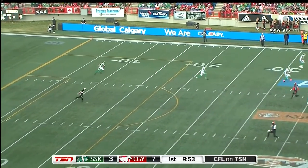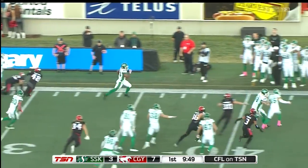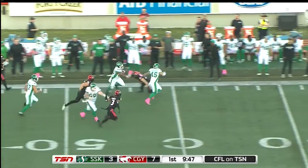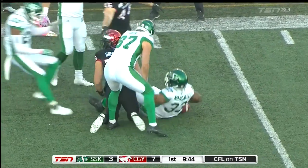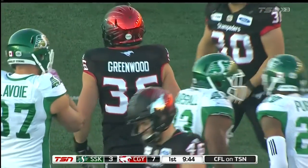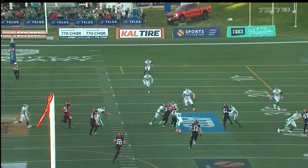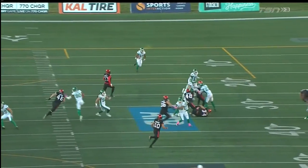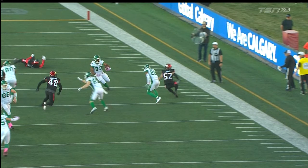Cameron Marshall in the lineup for the Roughriders. Makes the first man miss, and he'll high step down the sidelines and cut back in. Got caught from behind. Maybe a touchdown saving tackle by Corey Greenwood, but put on the roster, and he says, I got something for you too.